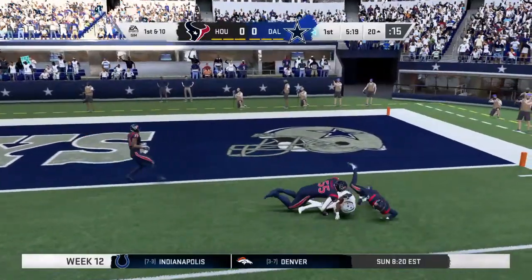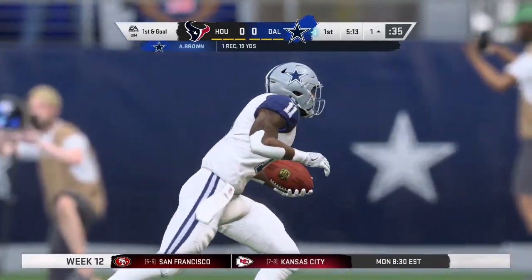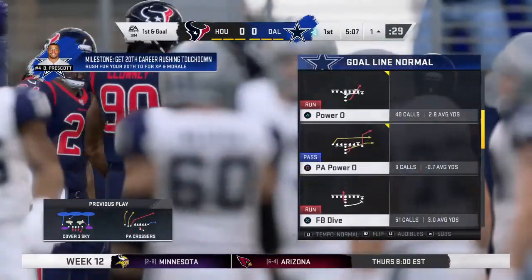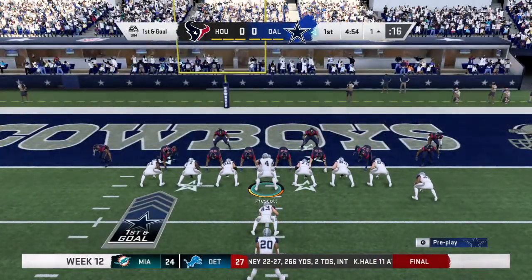And it's caught. And he can't quite get there. Tackled down at the 1. A good-looking drive for the Cowboys so far. It's a first down. He's locked in early. Two nice first down completions to start. I like the fact that he's seeing the whole field early, spreading it around a little bit in the early going.